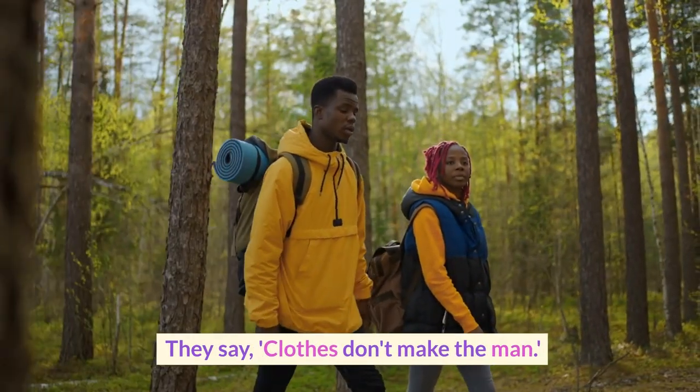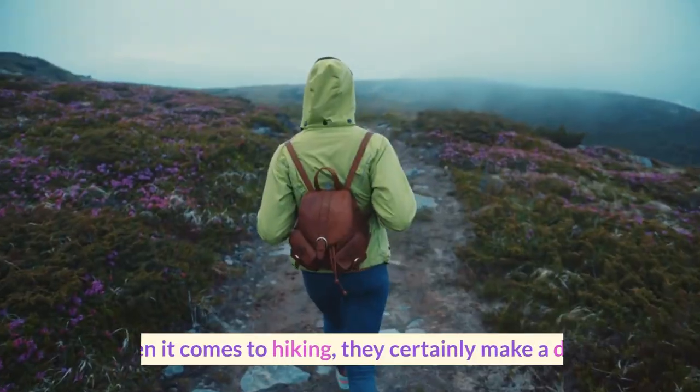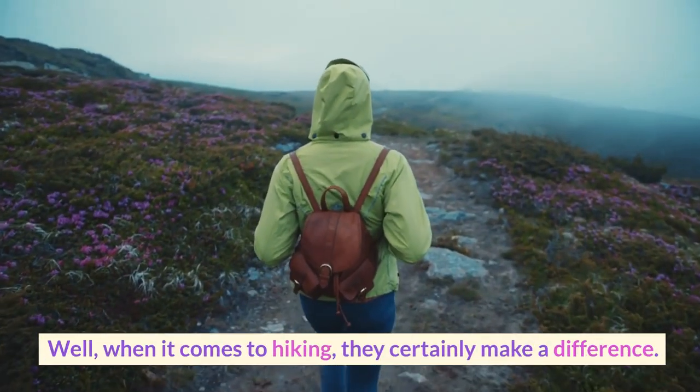They say, clothes don't make the man. Well, when it comes to hiking, they certainly make a difference. Dress smart.